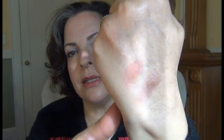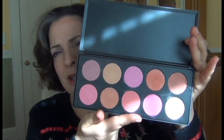And I'm gonna put them right here on my hand so you can see what I'm talking about. See? Really, really nice colors. This was $14.95. I don't think you can beat the price. $14.95, you get 10 really big sizes. And in it is 1, 2, 3, 4, 5. It's about 6 shimmers and 4 mattes. Very, very nice. Like it.